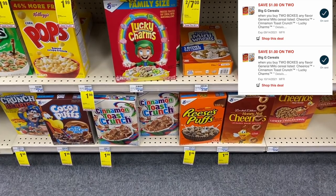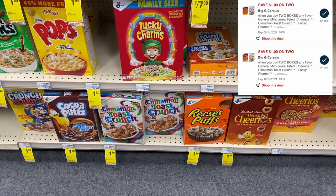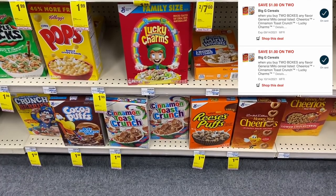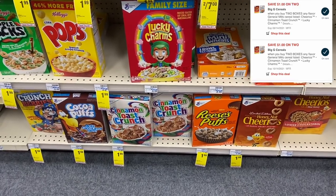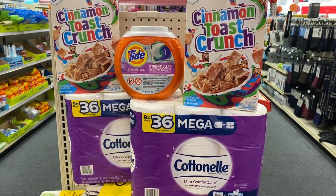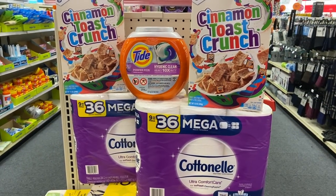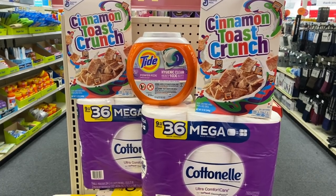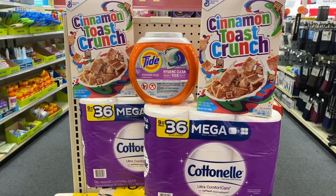So I am going to pick up two boxes of cereal. These are on sale for $1.99. I have $2 off of 2 digital coupons that I think are both gonna come off. All right, you guys, so this is going to be my complete deal. This totals up to $36.90. We're gonna do this with no paper coupons, all digital.